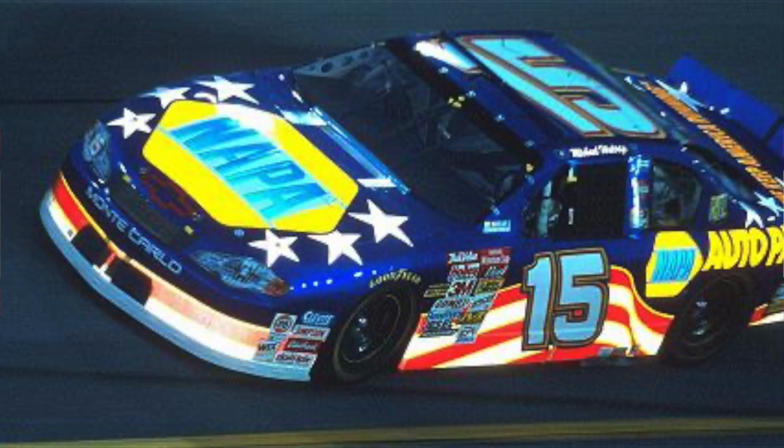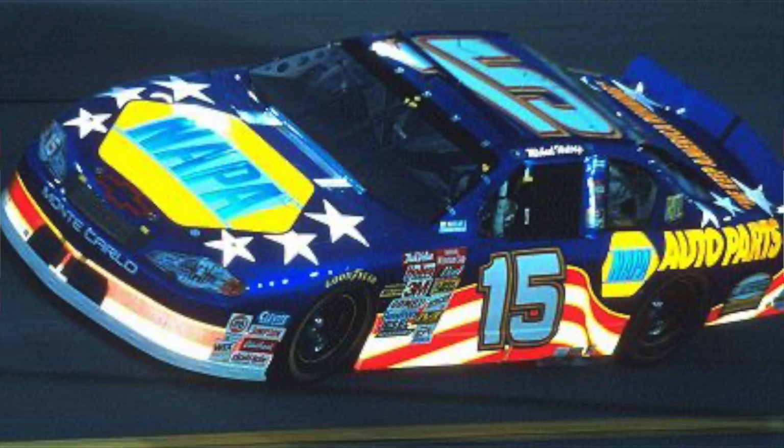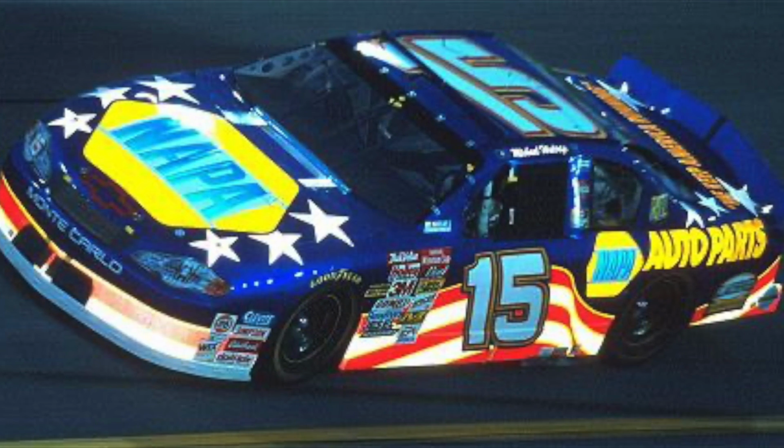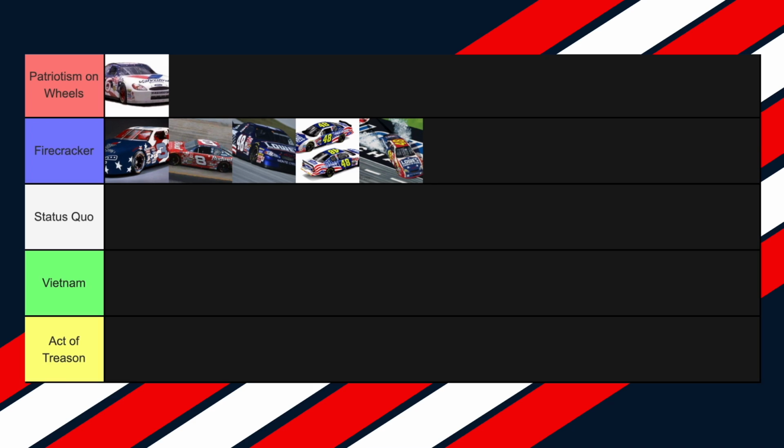This all started with this design during the 2001 Pepsi 400, a car most notable for pushing Dale Jr. to victory. This car would also race a lot of the latter races of 2001 in the wake of 9/11. And now, looking at this car, it's not perfect. They probably could add a couple more stars, but the thing that's awesome is that I like the red and white that goes along the side of the car. A little bit repetitive, but with the colors of NAPA, this car really fits. So I gotta put this one once again in the Firecracker tier.